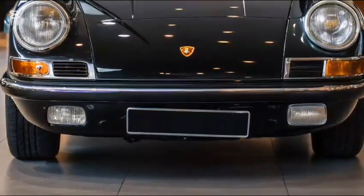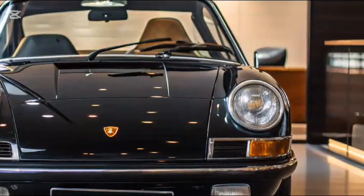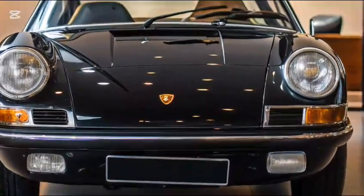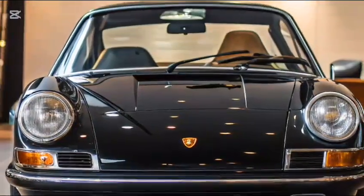Today, we're diving into one of the most iconic sports cars ever made, the 1971 Porsche 911. This car is a true legend in the automotive world, and in this video, we'll take a closer look at its design, specs, features, and why it remains a timeless classic.